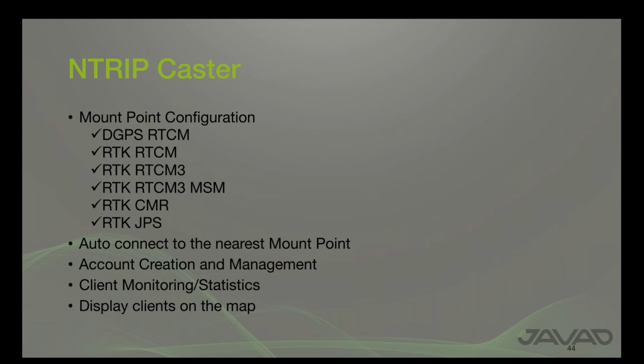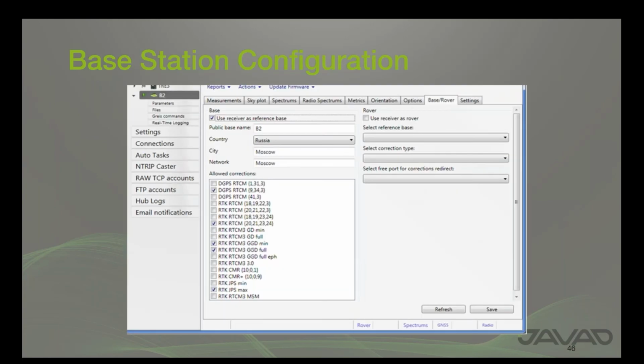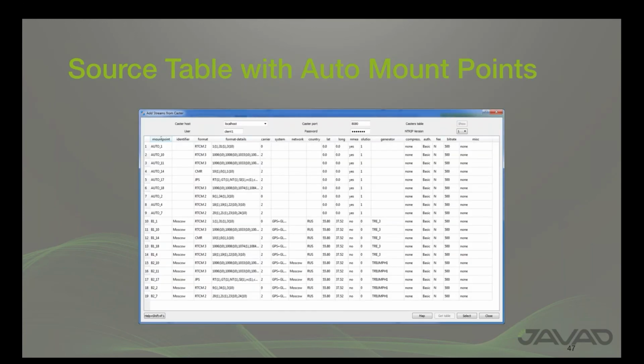NetHub has a full-featured NTRIP caster. You can use it in simple authentication mode, or you can set it up to have individual accounts. Each base station can be individually configured, and you can decide what correction types you want to be allowed to be output. Here's an example of a source table. I'm sure many of you have seen source tables with your various software packages. This is a great example of the automatic mount points that are created by our system. Auto 18 there, for example, would automatically connect you to the nearest physical base station in your network and then begin streaming out RTCM3 MSM corrections to that rover.